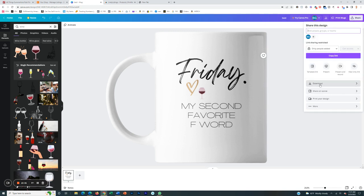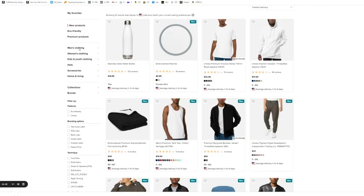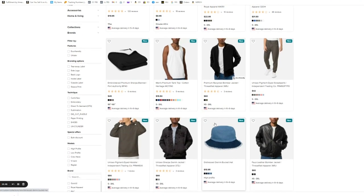So we're going to download the design as a PNG. Now that we have the design, we're going to take it into Printful. In Printful, you want to go to your store and then add a new product. Once you get there, you'll see all these designs down the side. You can create water bottles, you can create t-shirts, you can pretty much put your logo or your design on a number of different products.